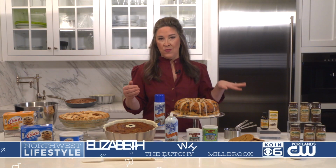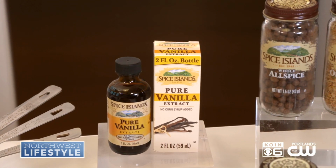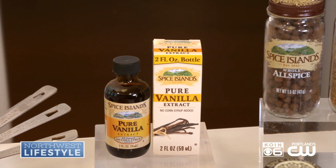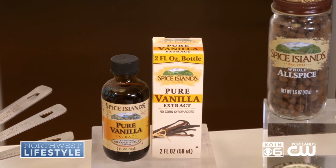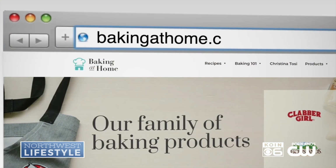Lastly, I only cook with pure vanilla. This one happens to be from Spice Islands too. Pure vanilla is a great substitute for sweeteners. So if you want to add a little bit to yogurt, add a little bit to your coffee, but really it's going to give depth to all your baked goods.